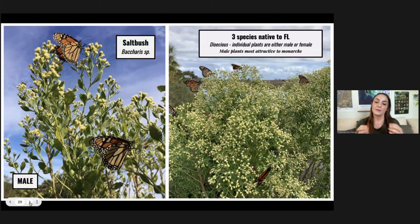So these two plants here are male individuals of Baccharis halimifolia. This is a very common species, the most common one in Florida. Some even consider it weedy because it will pop up and spread. But it's beautiful, super attractive to butterflies. It has a kind of unruly habit, I would say, and its shape is not very uniform. But it's a stunning plant for a mixed bed or border.